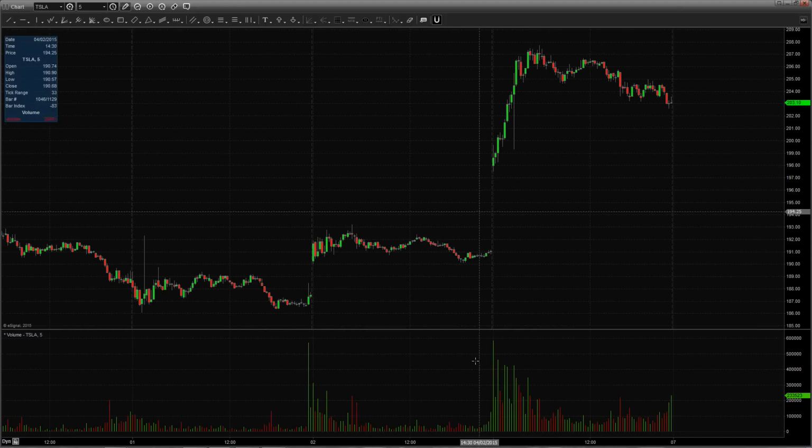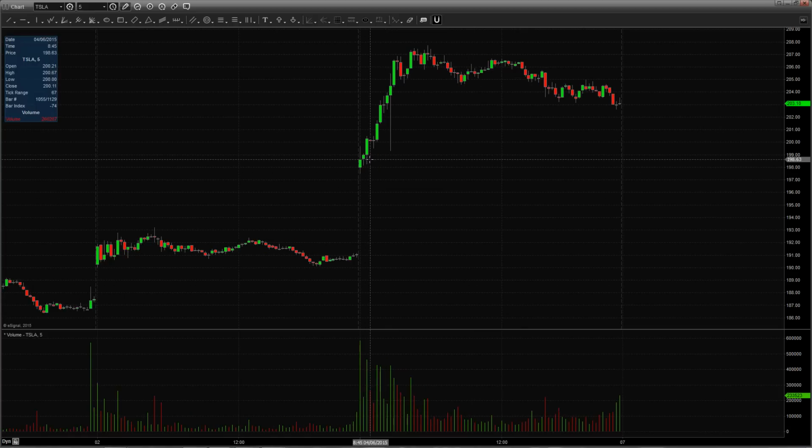Now I didn't catch all the move. We were able to enter on this third 5-minute bar, and we were selling on the way up to the 202 move. Now, I didn't obviously get everything that I wanted out of this, but I got a couple points on half of my position. We didn't get everything that we wanted on this trade necessarily, but we were able to get enough to where the risk reward made sense.